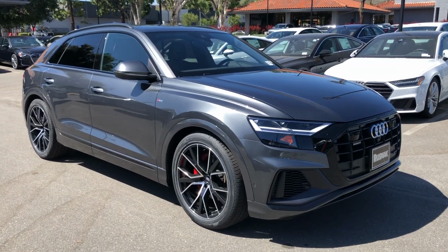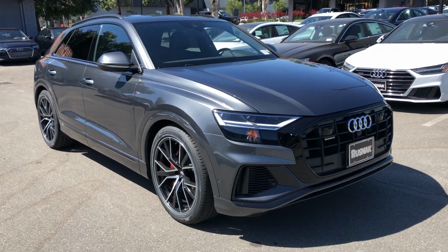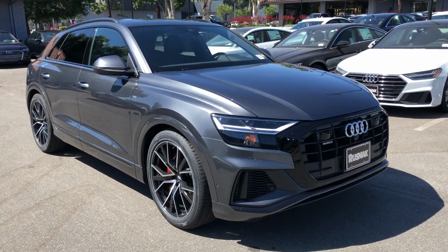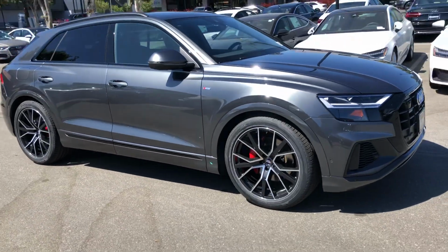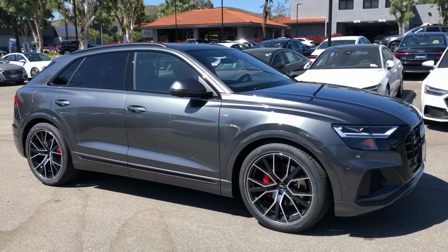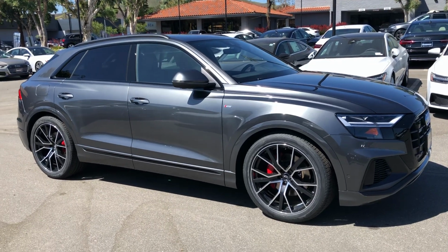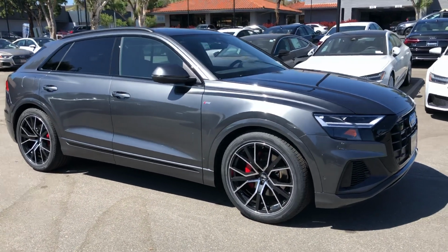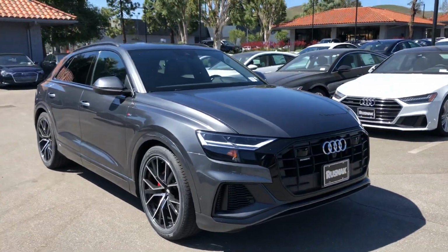Today I have a video for you guys, just a walk around of the 2020 Audi Q8. I like this spec a lot. So this one has the adaptive chassis package. So the air suspension, right now it's sitting in dynamic. So the air suspension is sitting in the lowest setting. I like this look. It just makes it look a little more aggressive. It also has the year one package, which gets you all the black trim.